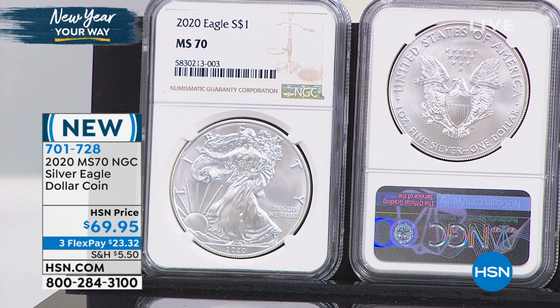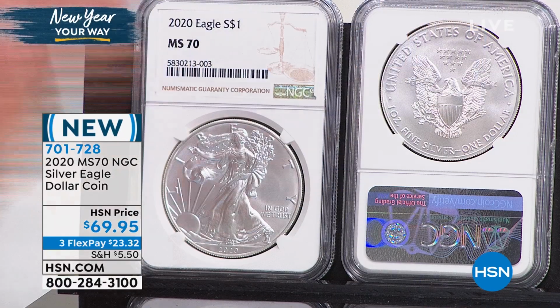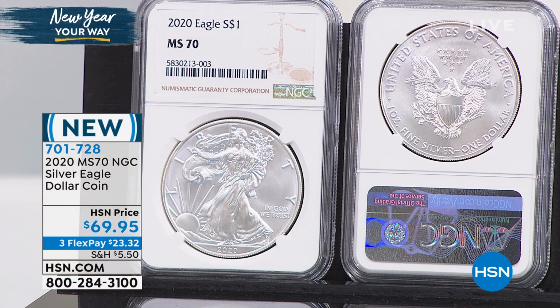Then you're going to have to send it into NGC. That's going to cost you $24 for registered mail to get it there. There's a $10 handling fee. There's $20 to grade the coin. Oh, there's $24 return postage on that. So it's $48.58, $68.78. So you're way over $100 into this, and then you have a 1 in 12 chance that it's going to be a Mint State 70.